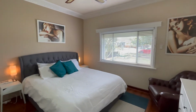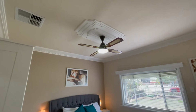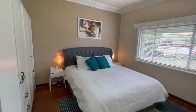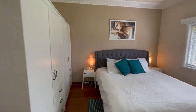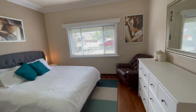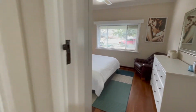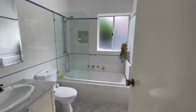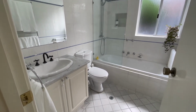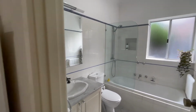I love this one. You've got, as you can see, decorative cornices, gorgeous ornate ceiling. There's a fan there. Beautiful big bedroom. That is a king size bed. You've got bedsides either side, and you've got a bank of built-in wardrobes here as well, and you can see a chest of drawers and an occasional chair. So fabulous proportions in that main bedroom. Family bathroom, we've got bath, shower, loo and vanity, so really super tidy, nicely finished, good size.